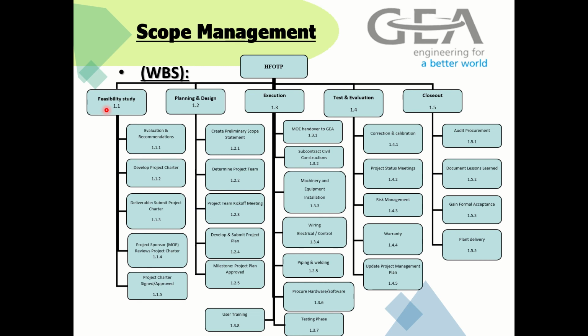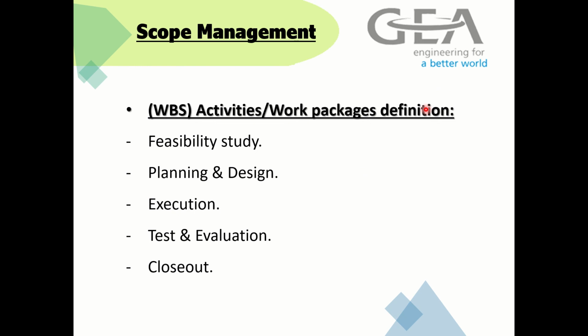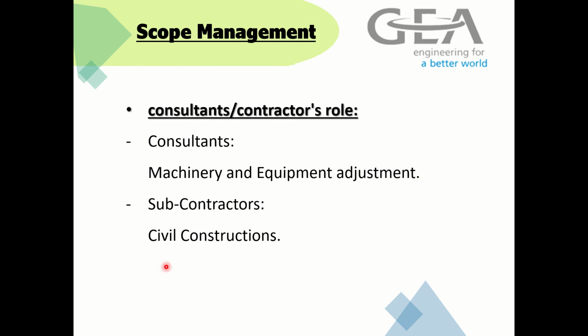We can define execution as the third phase of the project life cycle and one of the vital ones. It's the phase where you construct your deliverables and present them to your customer and key stakeholders. Closeout is, as we know, the last phase of the project management life cycle. During the project closeout, the project team must hold a meeting with the stakeholders. This is the definition.